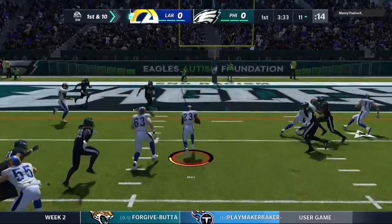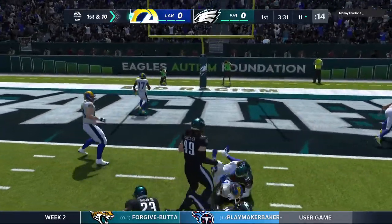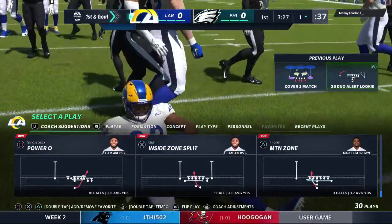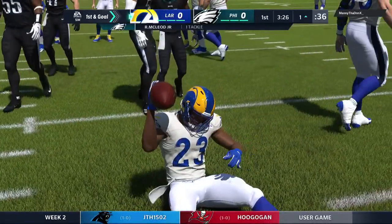They'll run on first down with Akers. And he can't quite get there. Tackled down at the 1. It's a good gain of 11. Sets him up 1st and goal.